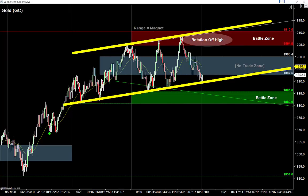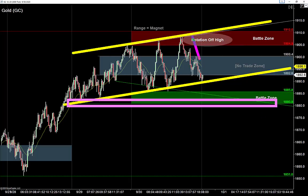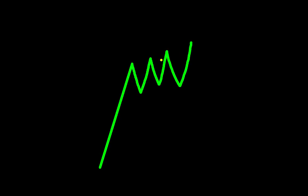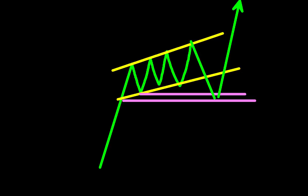Spike in channel patterns, and we talked about this last night, are notorious for deep pullbacks into the base of the channel, right? The key word here is deep pullback, all right? Whenever I see a spike up into a channel, I mark up the channel and think about where the first pullback is and the base of that channel. That's where that pullback is going to be.